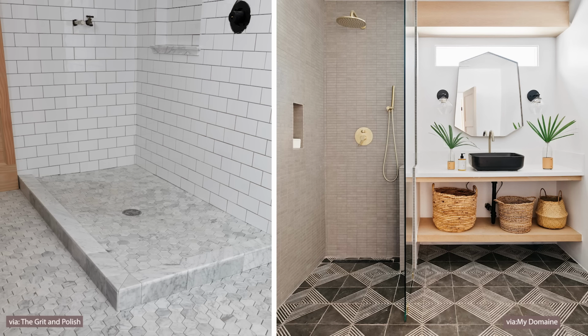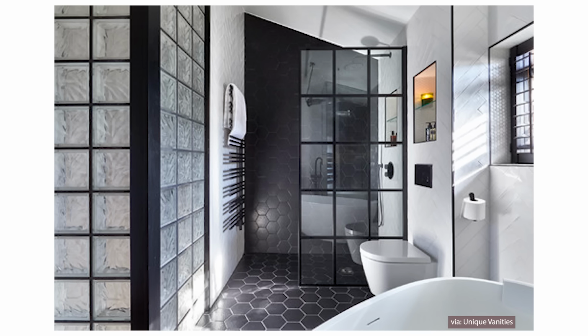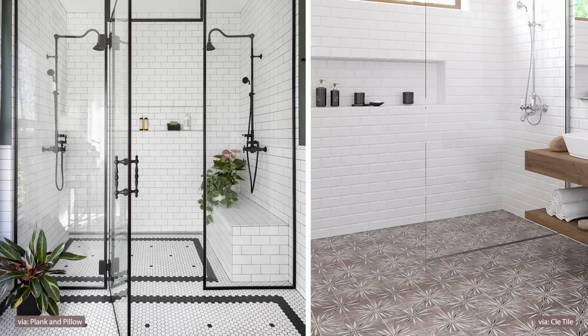The whole idea is really to trick your eye into thinking you have a curbless shower. Curbless showers transition really smoothly from flooring to shower, and there's no distinct edge. That's really going to give you a large look in your bathroom. But if you don't have the luxury of doing that, just make sure that you continue that same tile choice from your flooring into your shower.